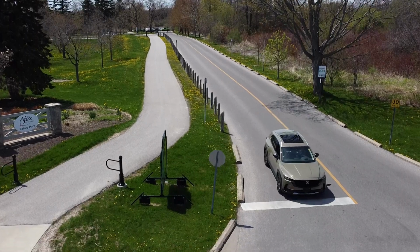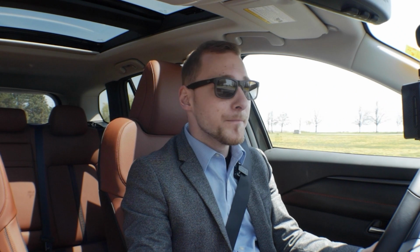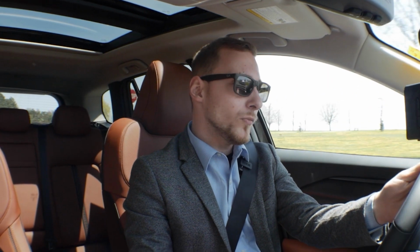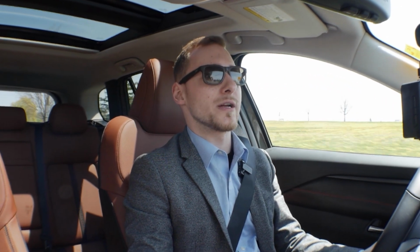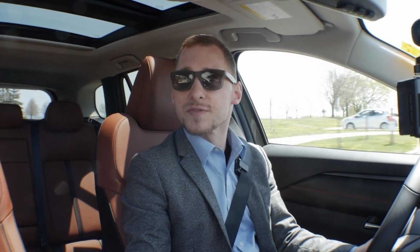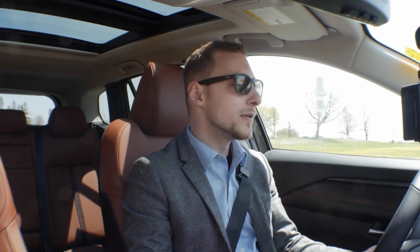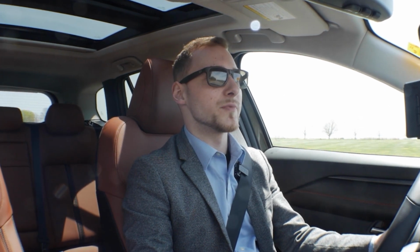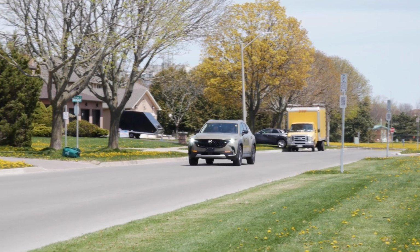Now, what's really cool is this is actually Mazda's first production vehicle out of Alabama. So what Mazda did is they partnered up with Toyota. So they have the Mazda-Toyota joint manufacturing plant in Huntsville, Alabama. So this is Mazda's first production vehicle from that plant, which is pretty cool. I'm gonna try to pick it up with some speed here. Let's see. Okay. Using the paddle shifter.